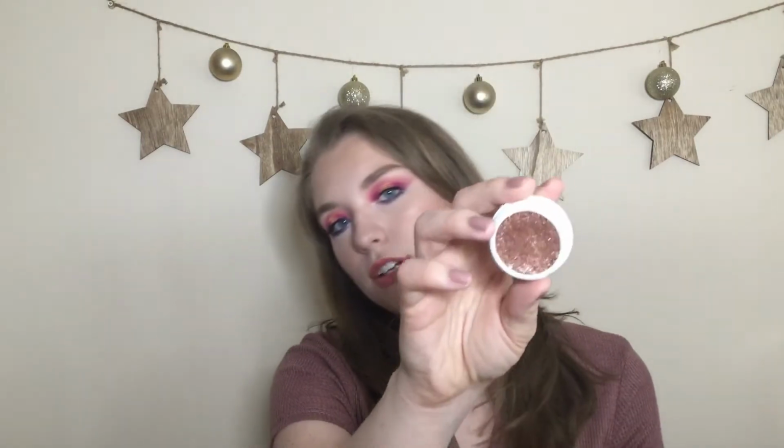But this one is in the shade Cherish right here, and this is just the most beautiful bronzy glittery shade. Woo! Oh, that one's beautiful. I love this shade so much. These were so much fun to play with over the past month and a half or so.